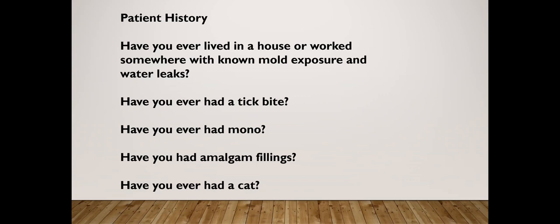And here's why. Well, first of all, have you ever lived in a house or worked somewhere with unknown mold exposure and water leaks? This is important even if you're no longer living in the environment, because the mycotoxins can become colonized in the fungus in your body, in your gut, and so it's important, even if you don't live in that situation now, that you identify if you ever have been exposed to that.